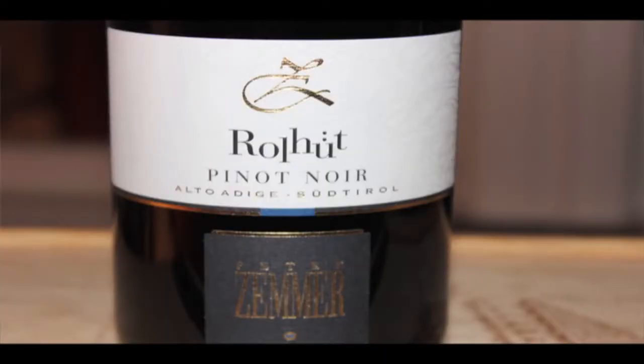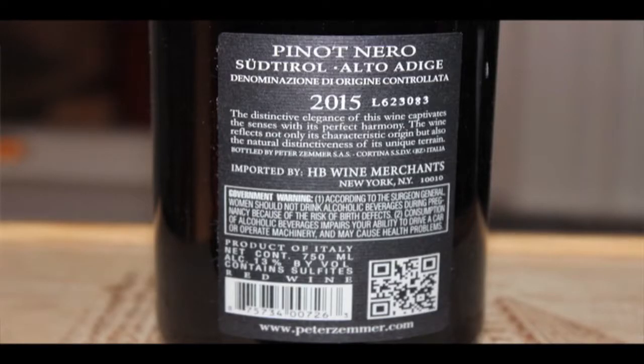Now what we have here by Peter Zemmer is Rothult. That's the name of the wine. Pinot Noir, I also call it Pinot Nero. That's the Italian name for this wine variety. Alto Adige, Südtirol. Back label, so you can see that as well. So it shows on the back Pinot Nero.